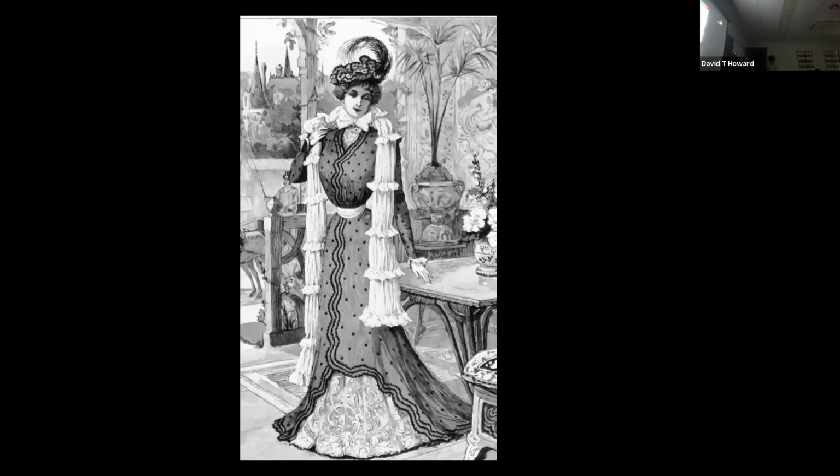Or this person. Like, what is going on? There's a lot happening here. But notice that it's really that S curve, really creating that silhouette. And notice how shaped that is into this trumpet style or this flare right down at the bottom.